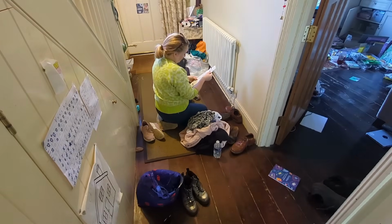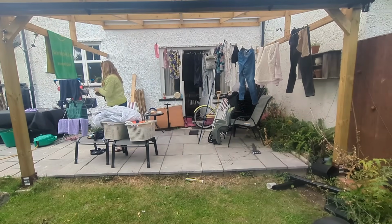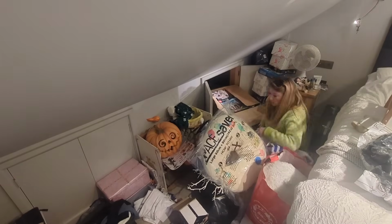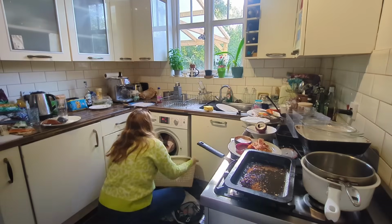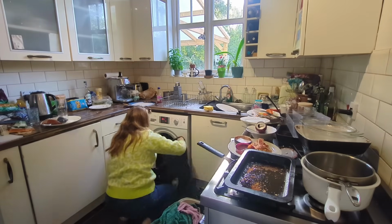I hope you're all well and I hope you've had a good last couple of days and you've been doing lots of projects and decluttering in your own homes, for those of you that are on a similar journey to me. For those of you that have already done this, thank you so much for the advice and support you've given me and the encouragement to everybody who's trying to declutter their homes.